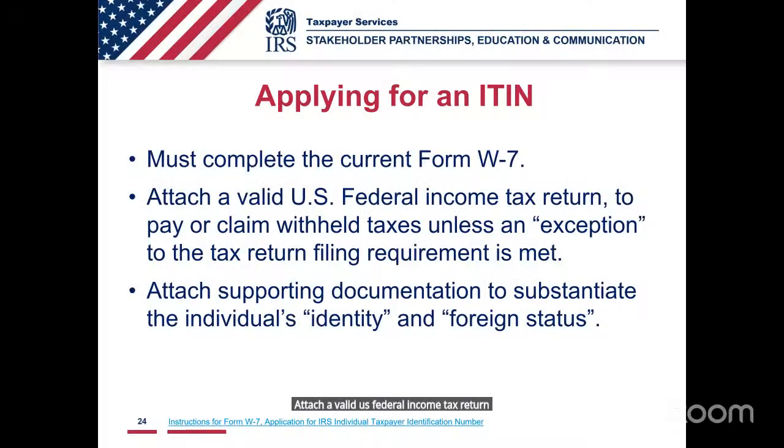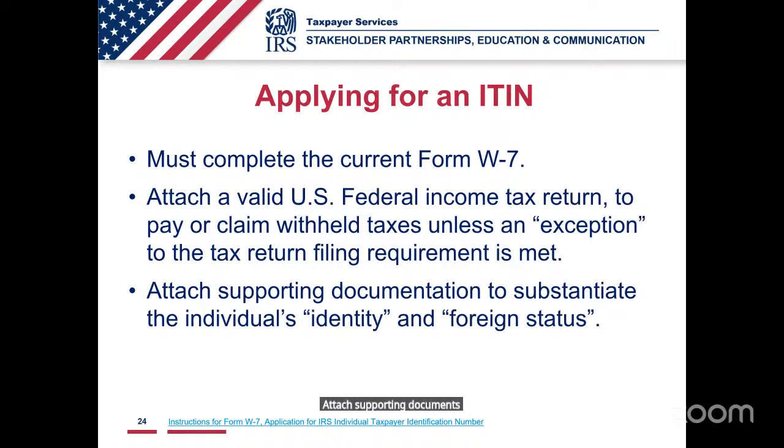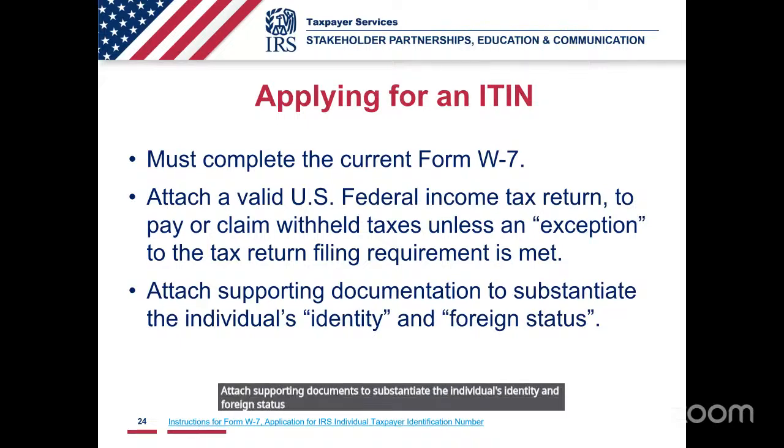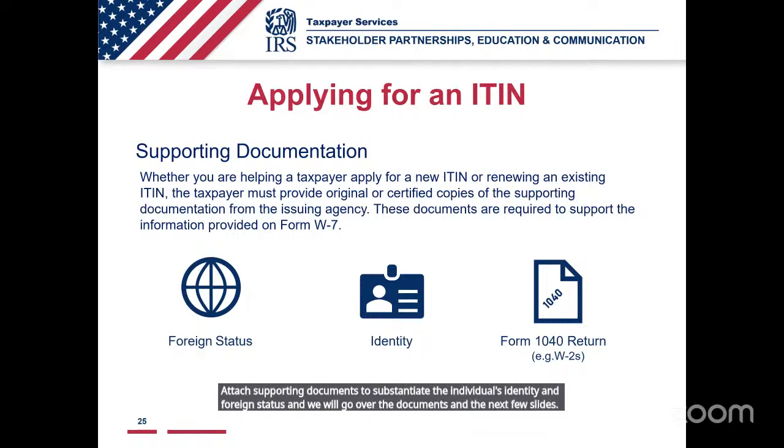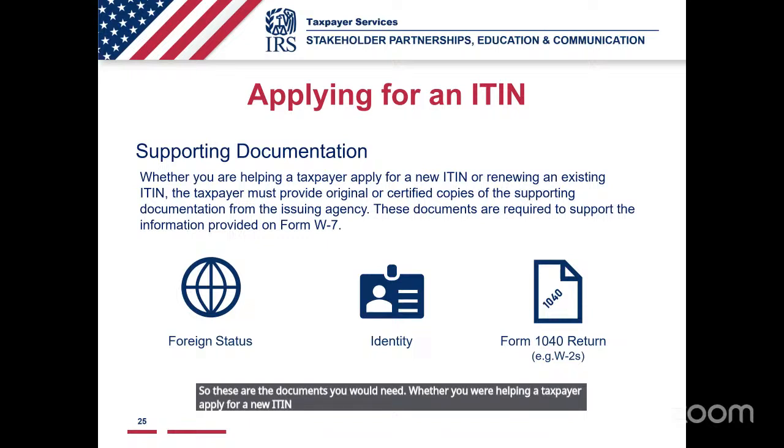Return to pay or claim withheld taxes unless an exception to the tax return filing requirements is met. Attach supporting documents to substantiate the individual's identity and foreign status, and we will go over the documents in the next few slides. So these are the documents you would need, whether you are helping a taxpayer apply for a new ITIN or renewing an existing ITIN.